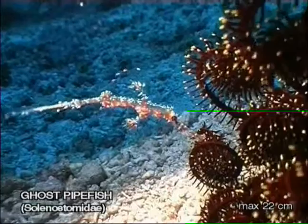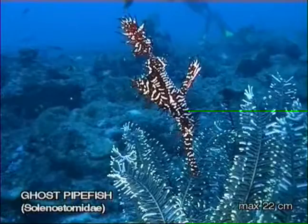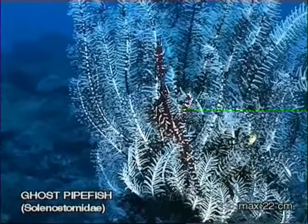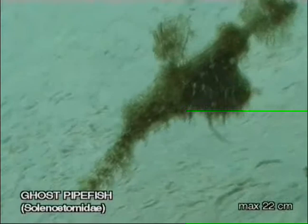Ghost pipefish are extremely rare and exceptionally well-camouflaged creatures. Their small size and bizarre form makes them hard to find. Being able to take a good picture of them makes any underwater photographer's heart beat faster. Although slow swimmers, they can be found in areas with strong currents. They hover in the vicinity of feather stars, sea fans, corals, or seagrass, with their heads down and facing the current. This allows them to nourish themselves from plankton drifting by.